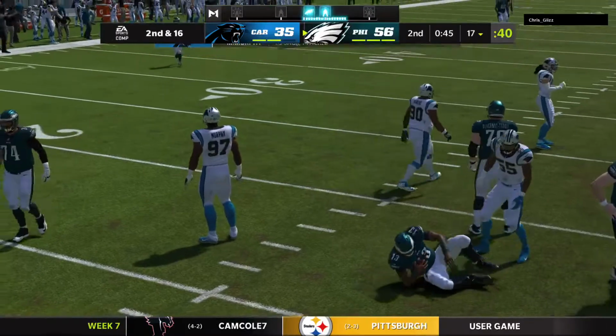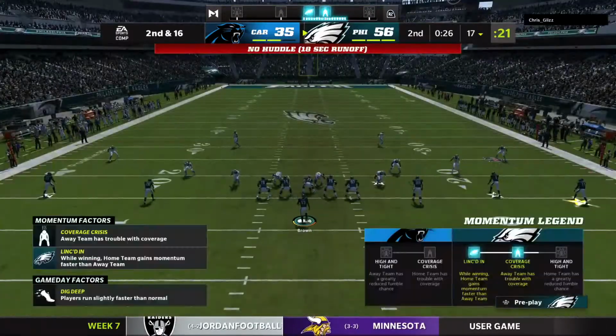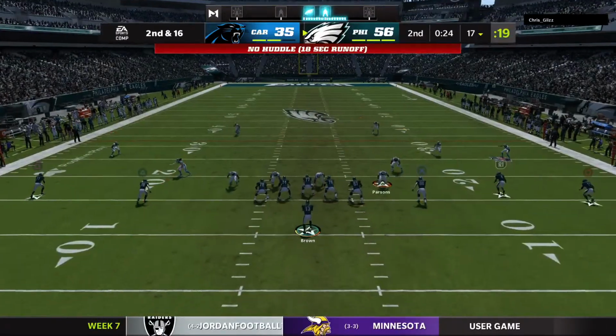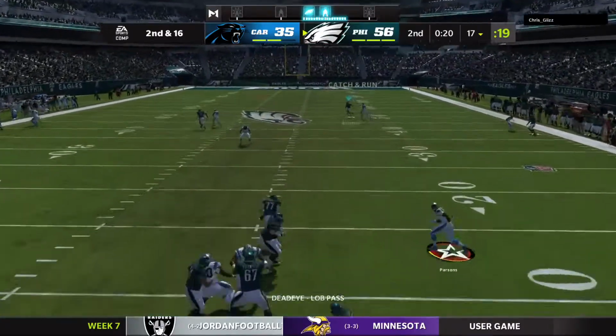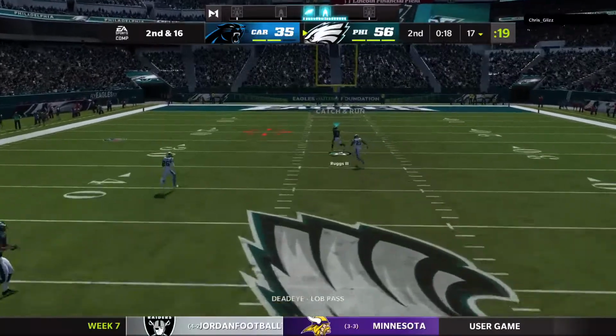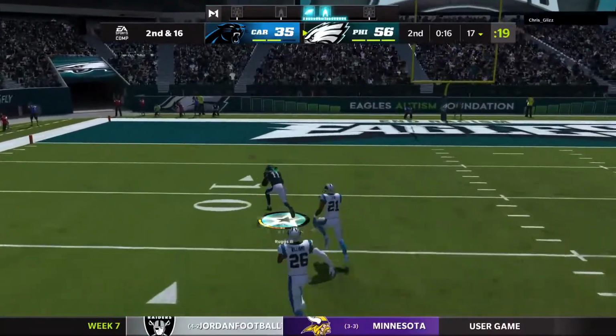It's a Panther sack. I don't know about you, but if I'm the offensive line coach right now, I'm having an absolute fit. This team that they're going against has 3 sacks, yet they rank dead last in the league in sacks coming into this game. Maybe. Oh, this is taken in.